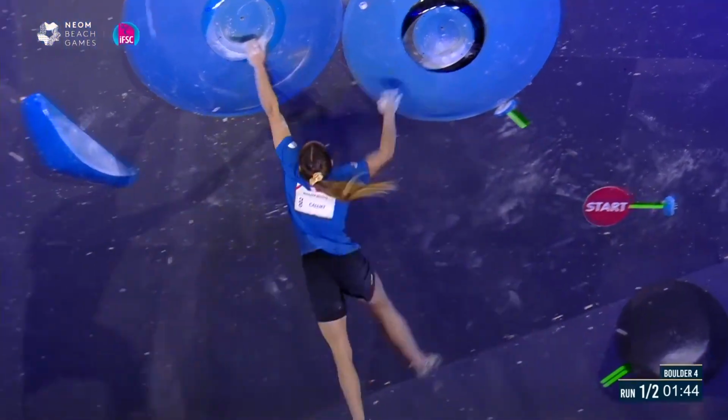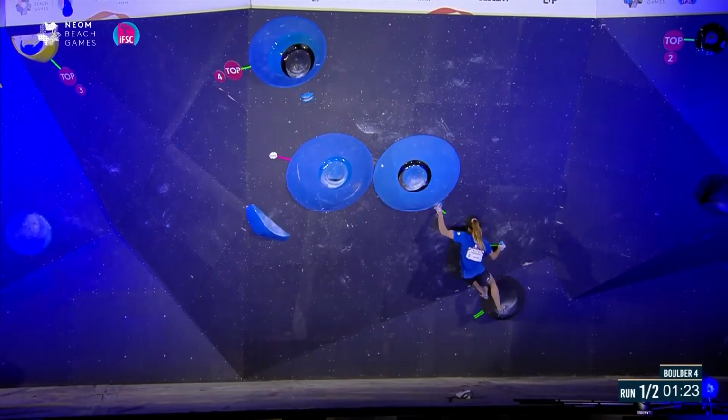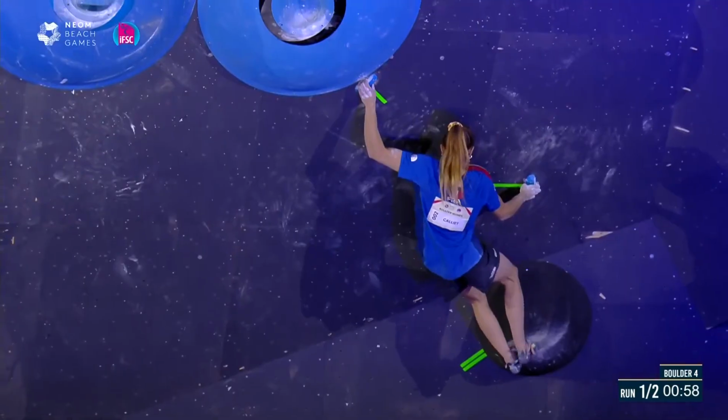Commits to this right foot. Oh, that was close. Ball like that, because your fingers have held right to the very last second. It just snaps you down. Oh, another nasty fall.